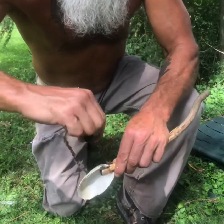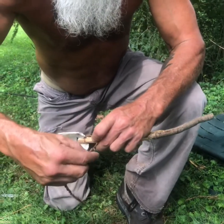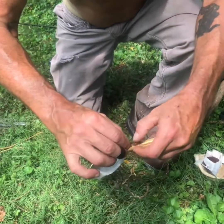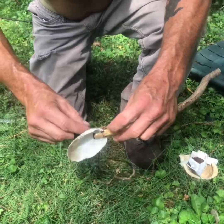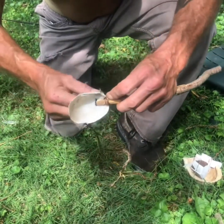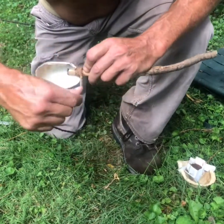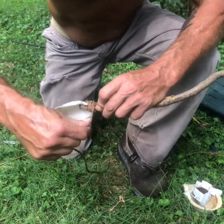And then I'm gonna start wrapping it from there. Actually, I want to start me a loop up top, like that. And when I get to the top, I can feed my tag in through and then pull it out, tighten it down. Just start just like that. Get some nice tight wraps. When I'm finished with this, I'm going to clean that fray off, and I'm going to do a little beeswax on it to help preserve it.